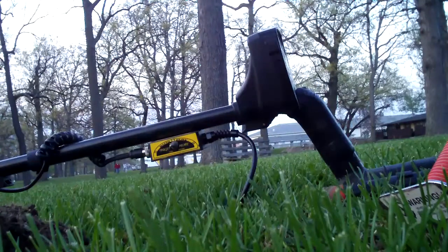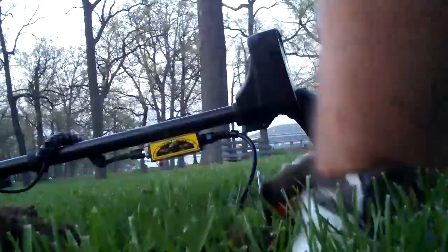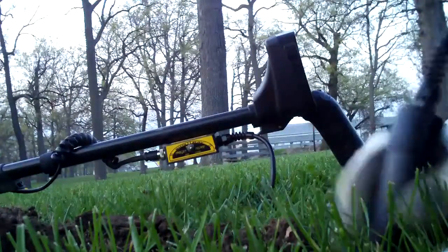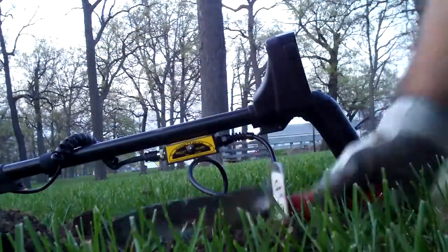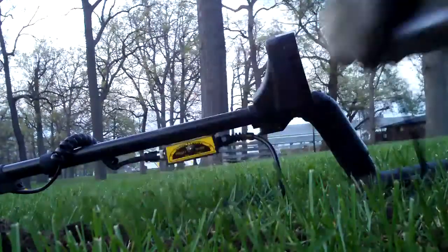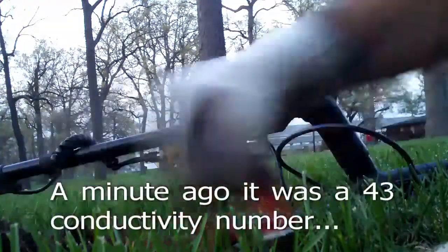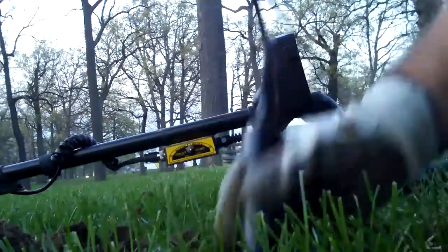Could be an 1800's pocket spill, who knows. Let's see if we can hear anything with the probe. Yeah, there's something there. What is it? The 34 conductivity number now. It's getting dark, so I'm kind of hurrying, but probably should be more careful. I might scratch the heck out of whatever it is.